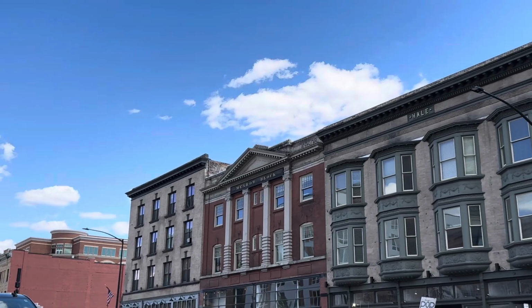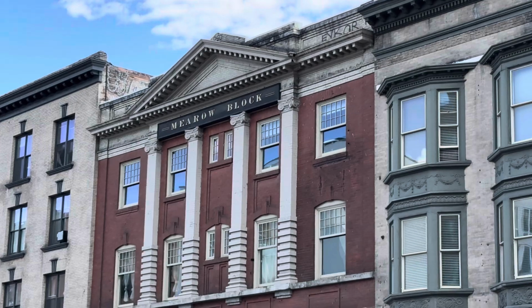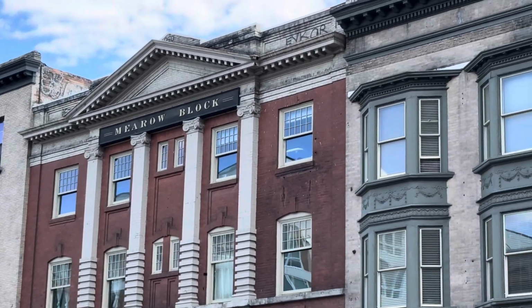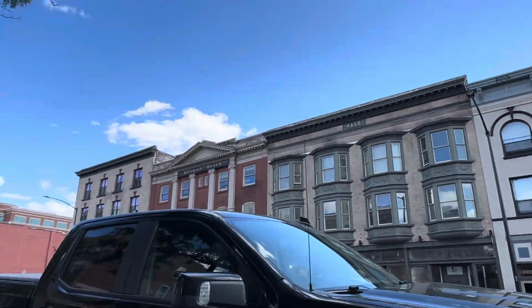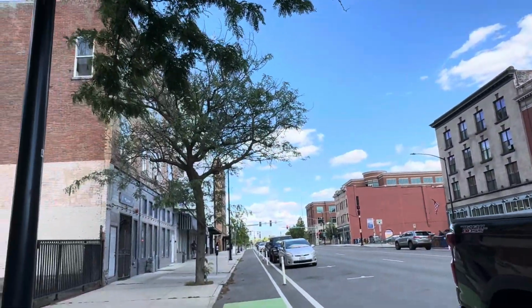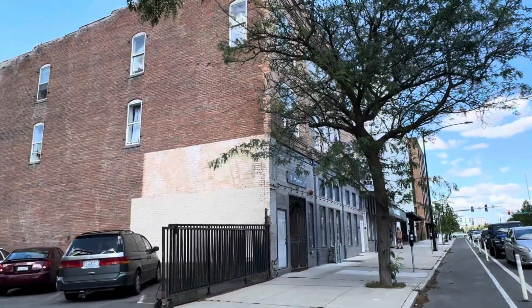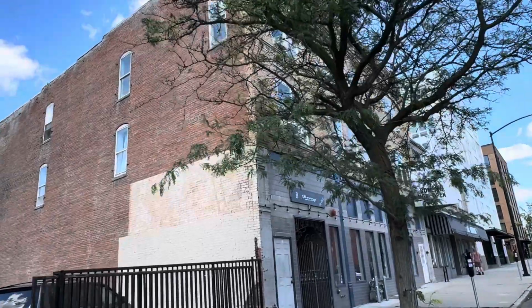And then, who knows what this one was, guys. Nice pediment up on the top of that. Some square columns. Definitely some interesting buildings down here, guys. If you ever get the chance to come out here, I recommend you do. They're everywhere. There's so many of them I can't even document them all. They're literally every single street, every corner, they're everywhere.